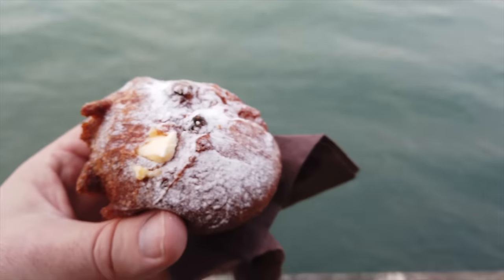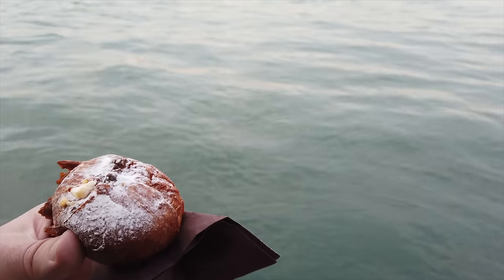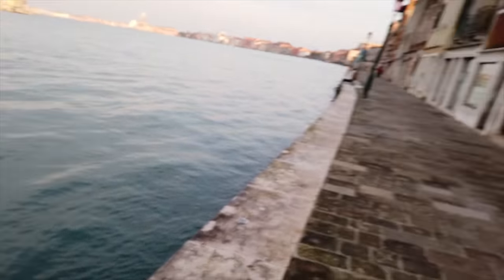Pretty nice, super fluffy and fresh. They've gone for more of a traditional style here, I think. Let's give it a shot.